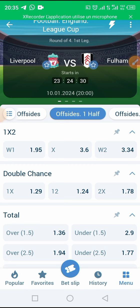Okay, guys, we know that the home team is going to have the possession. We know that the home team is very strong, and we also know that the second team is very weak and is not going to have the possession at all. So because the second team is not going to have the possession during this match, for them to create a lot of offsides just in the first half is going to be very difficult. Very difficult, guys.